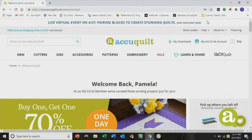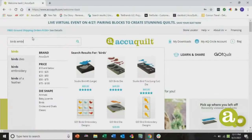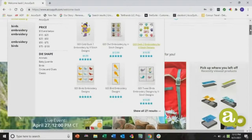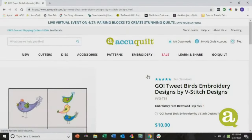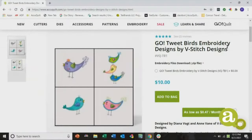Yeah, before they're gone. Okay, so up here in the search engine, I am going to put birds, and spell it correctly, embroidery. Okay, so you can see that we have, here's the owl, here's the ducks, here's the birds. These are free ones, right? These are the blanket stitch, the satin stitch, and the motif stitch. But I want to get some fancy ones. Look at these, how cute they are, okay? So these are by our good friends at V-Stitch, all right?